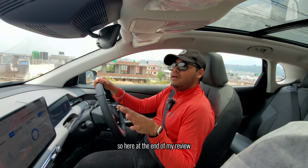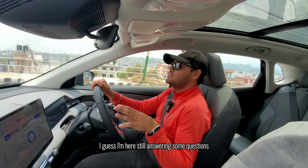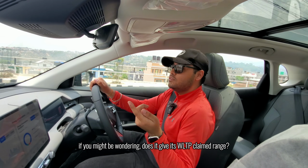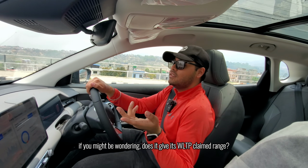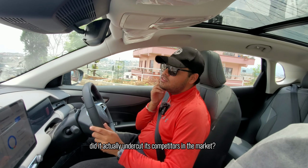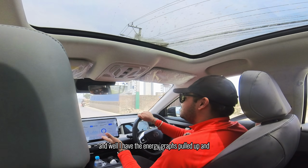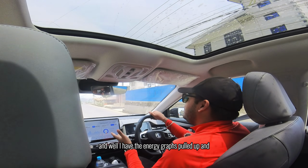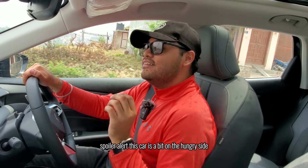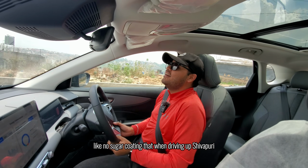So here at the end of my review, I'm still answering some questions. What was efficiency like, if you might be wondering? Does it give its WLTP claimed range? And did it actually undercut its competitors in the market? Well, I have the energy graphs pulled up, and spoiler alert, this car is a bit on the hungry side. No sugarcoating that.